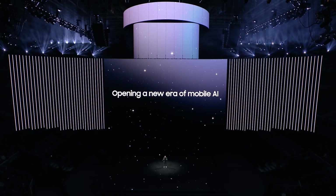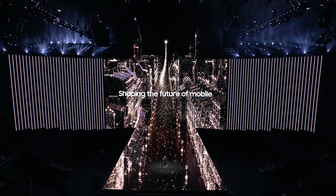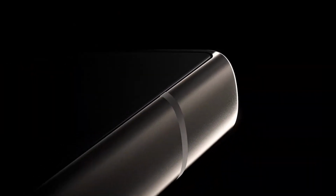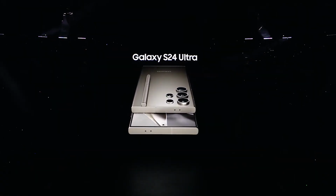Open a new era of innovation. Galaxy AI will reshape the technology landscape with Galaxy S24 series. Truly, the phone of the future.